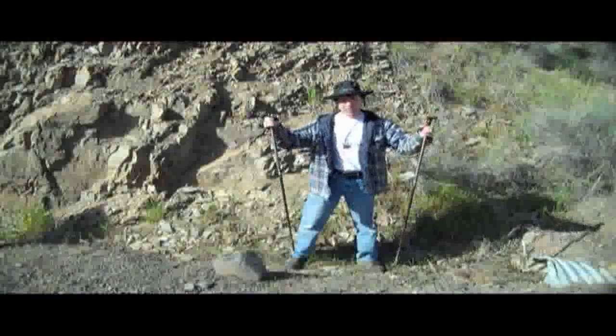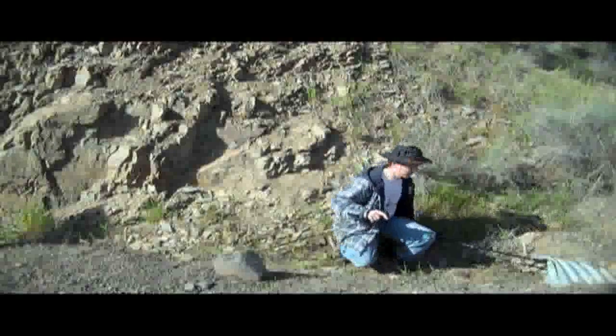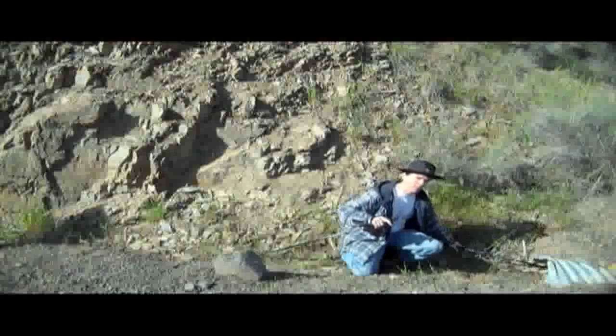That's one of the reasons I like to take sticks, hiking poles. You need to look into a crevice or a hole. Just probe it like that first to make sure there's nothing in there.